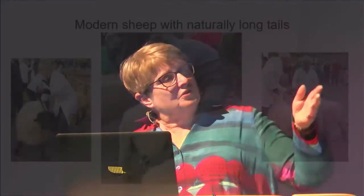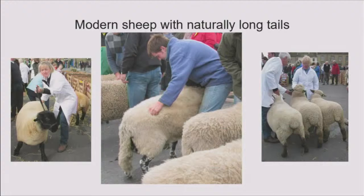In contrast, these are some modern sheep breeds showing the size. The large behinds, because that's where the premium meat is on the rear end. And if you look at the middle photograph, this is a sheep that hasn't had its tail shortened when it was a young lamb. And you can see the great long length of tail.